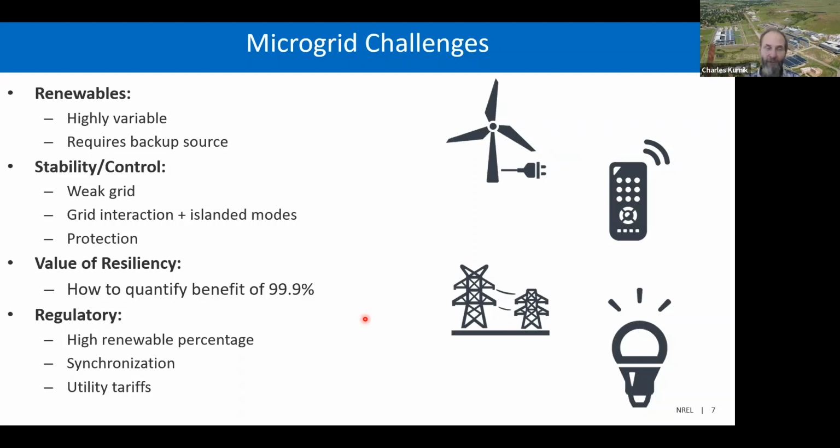Also, valuing resiliency can be a challenge. One way that we've been thinking about it is through something called a customer damage function. It's easy to think about if you think about a manufacturing facility. If that loses power, you've lost production for the time of the grid outage. You may also have people that you need to keep paying for a few hours during the outage, and you may even damage some of your equipment during that outage. Insurance companies can think about that, and it's pretty easy for them to think about that.